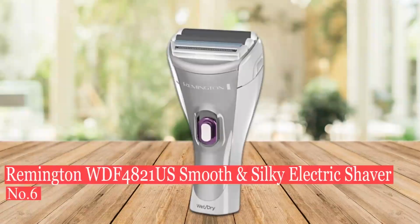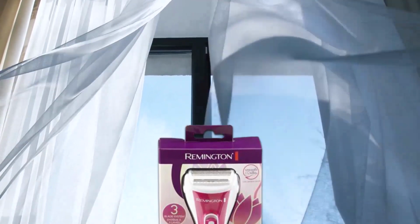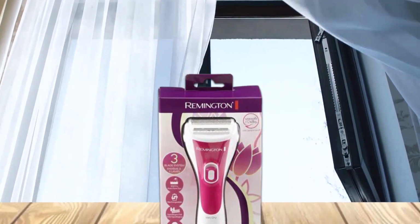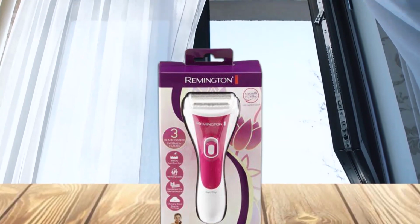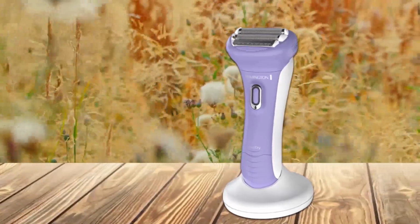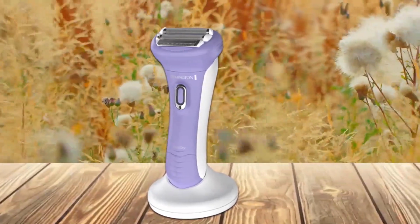Number 6. Remington WD-F4821 US Smooth and Silky Electric Shaver. With its unique open blade system, Remington's smooth and silky electric shaver remains flush with your skin regardless of angle, resulting in a close shave and smooth results. The dual-sided blade lifts longer hair for a better cut. The hypoallergenic foils and trimmers glide across your skin, leaving no strands behind.